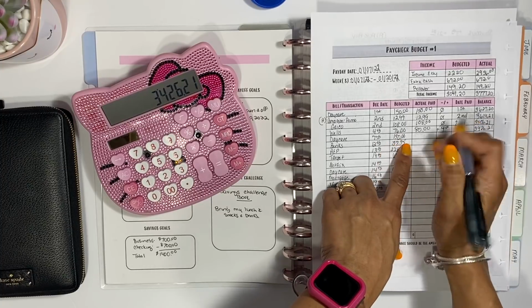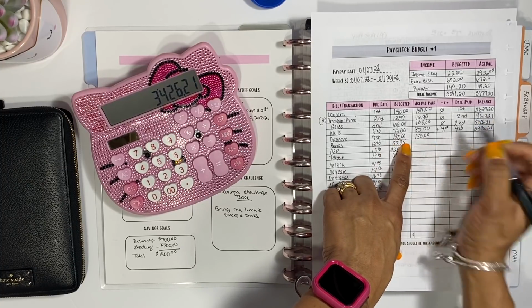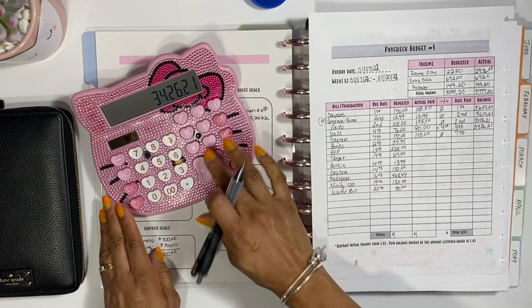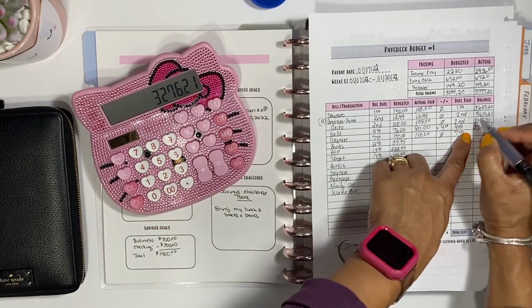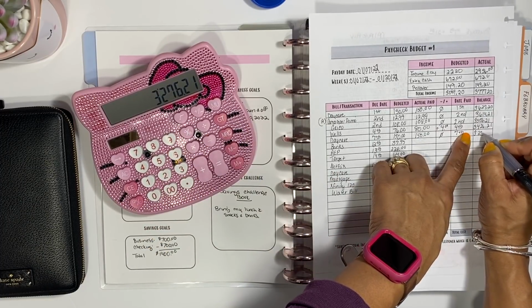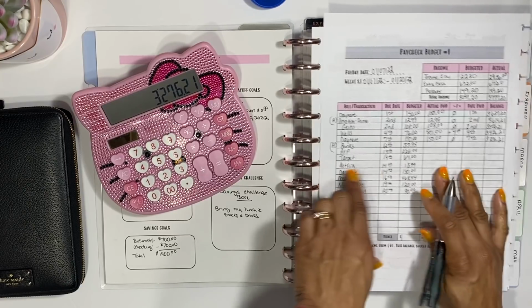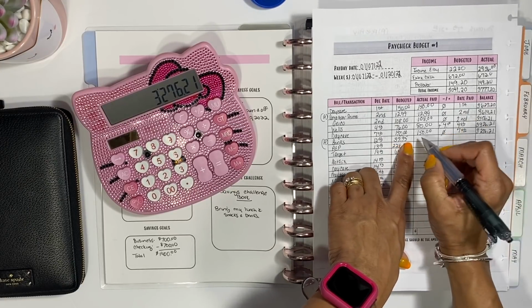So that's $3,426.21. So daycare here, we have $150. The money was sitting in the account. No overage or shortage. That was the 7th. So we're going to subtract the $150. So we got $3,276.21.